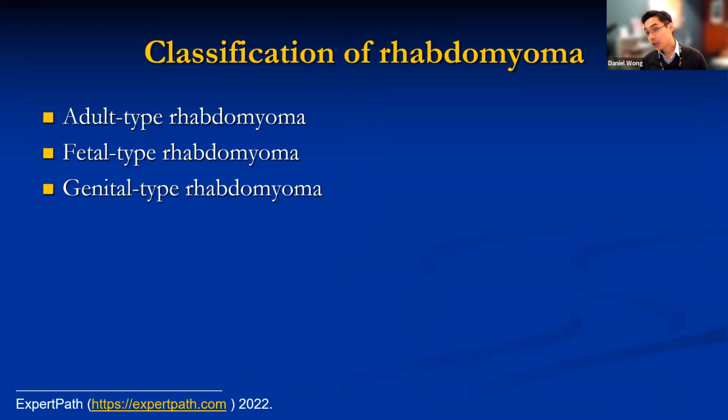I guess another question that we could ask ourselves is, if it's not rhabdomyosarcoma, then why is this not an unusual type of rhabdomyoma instead? And here we recognize 3 types of rhabdomyomas. There's adult, fetal, and genital types. The clinical presentation of rhabdomyomas, as you know, is quite reproducible. Adult and fetal type rhabdomyomas typically occur in the head and neck region, whereas genital types of rhabdomyomas, as the name implies, occur at genital sites. And these are uncommon sites for us to see IRT.